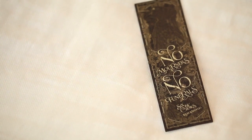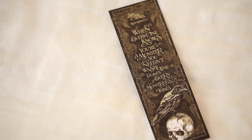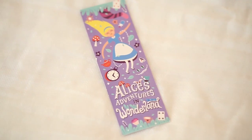I have a Six of Crows bookmark, which is beautiful. It says, "No mourners, no funerals," and on the back side of it, it says, "When everyone knows you're a monster, you needn't waste the time doing every monstrous thing." Of course, that's a quote from Kaz from the book. Again, beautiful bookmark. And then I have an Alice in Wonderland bookmark.